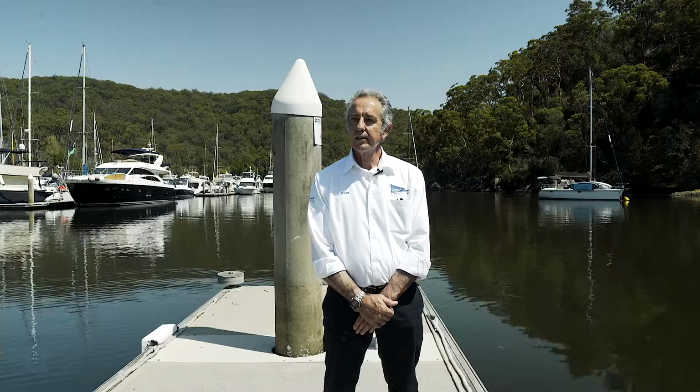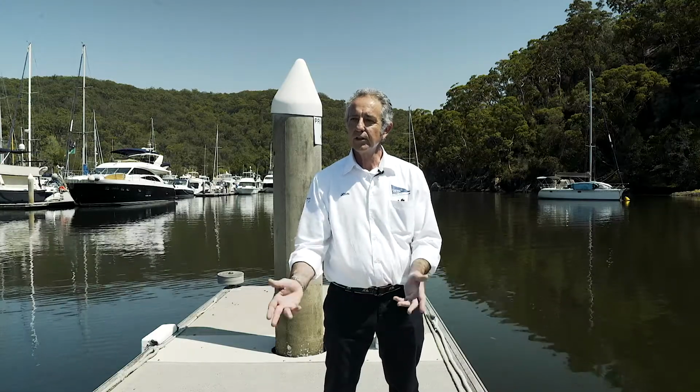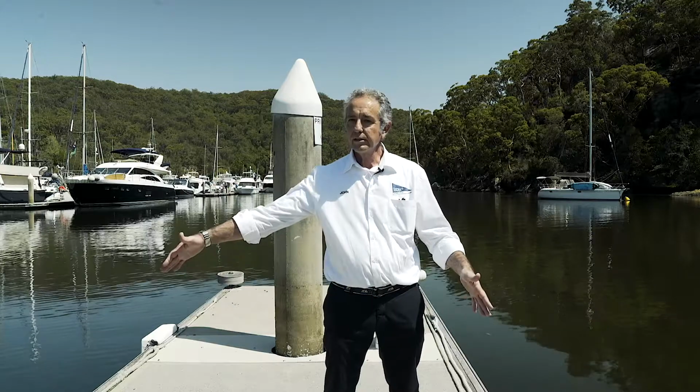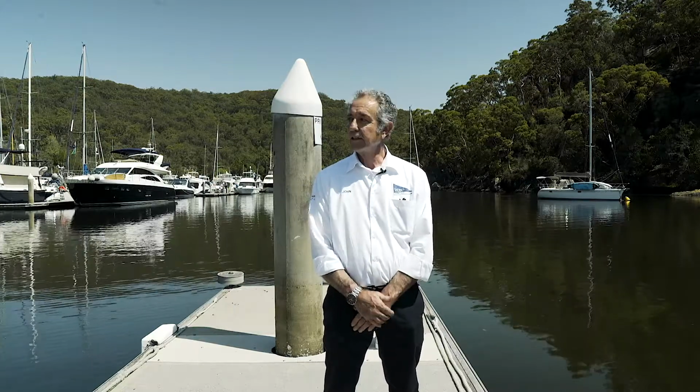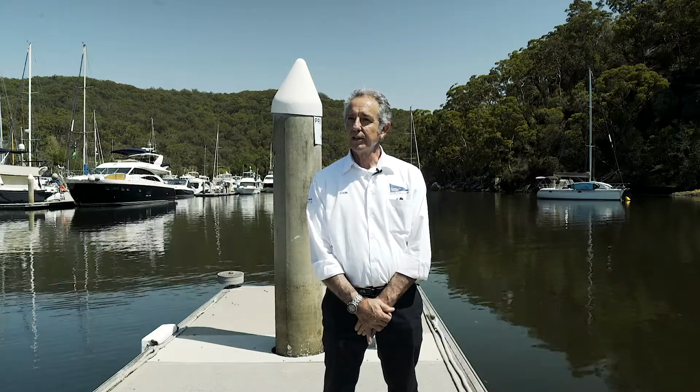The piling, they can get oysters built up on them, become quite sharp and dangerous. We get ours cleaned once or twice a year, get rid of all the oysters. But essentially, it's just an overall impression. The quality of the concrete, the distances of the walkways, the length of the fingers, all those sorts of things which are just going to make your life a lot easier.